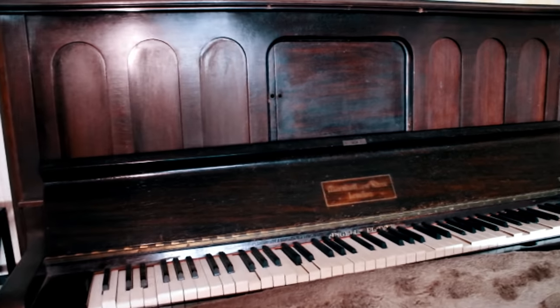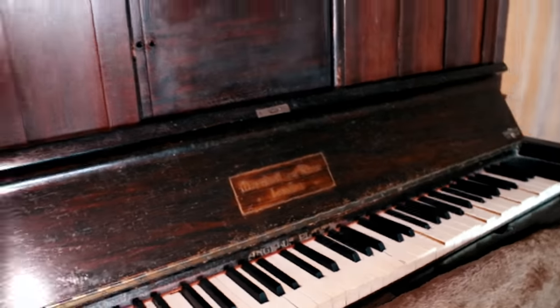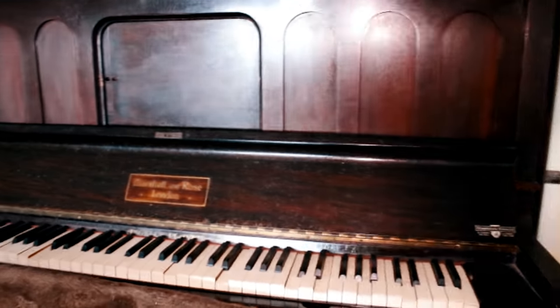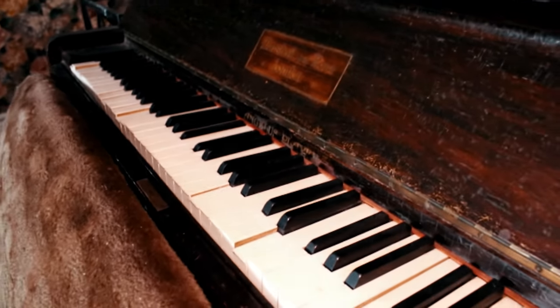And just behind that, we've got the piano. You might have heard Megan playing it. It still works. Absolutely nuts that. How is that still working? An absolute shock.